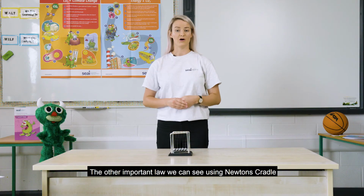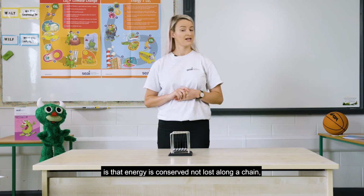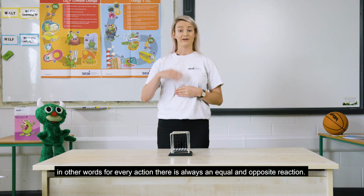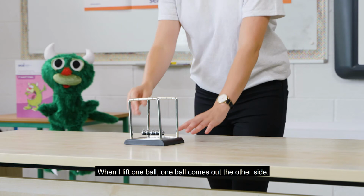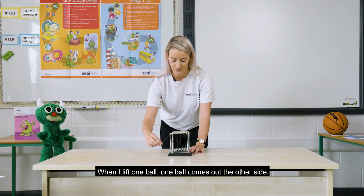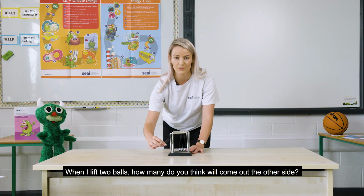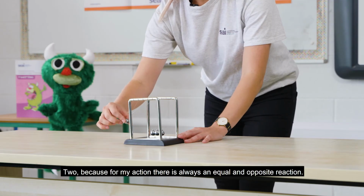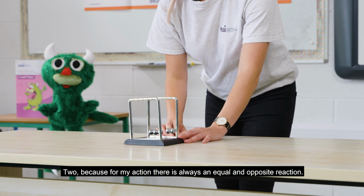The other important law we can see using Newton's cradle is that energy is conserved, not lost, along a chain. In other words, for every action, there's always an equal and opposite reaction. When I lift one ball, one comes out the other side. When I lift two balls, how many do you think will come out the other side? Two. Because for my action, there is always an equal and opposite reaction.